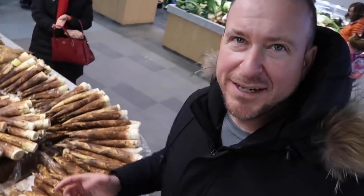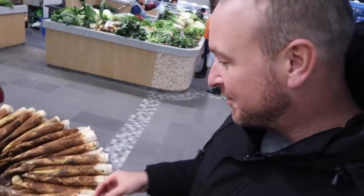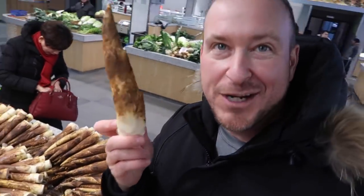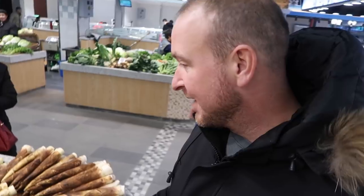Baby bamboo. If you haven't eaten bamboo before, if you can catch it when it's small, still in the ground, it's still pretty soft. You can chop it up and cook it before it gets too big and turns into solid wood that you can build scaffolding out of. At that point in time, it's not very edible. But if you can catch it young, it's pretty good.